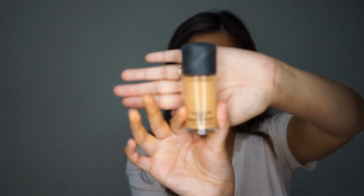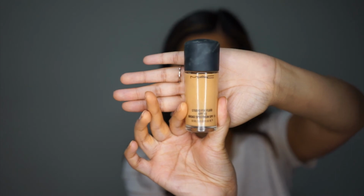The last foundation I'm going to talk about today, and the reason I saved this one for last, is that this has definitely been my go-to for years. If I find a product that really works for me, I will still try out other things, but the way I know it's a 100% love is if I keep purchasing it again. I've gone through so many bottles of this. This is the MAC Studio Fix Fluid SPF 15 foundation. I use the shade NC42.